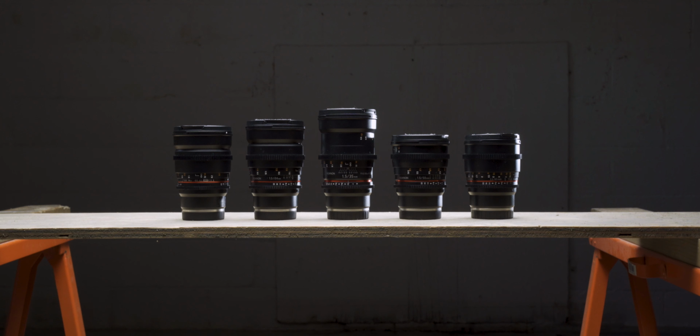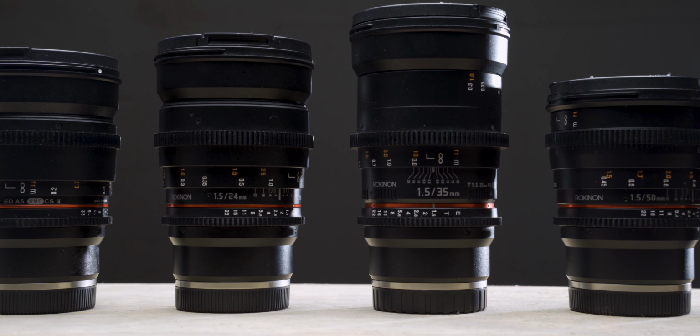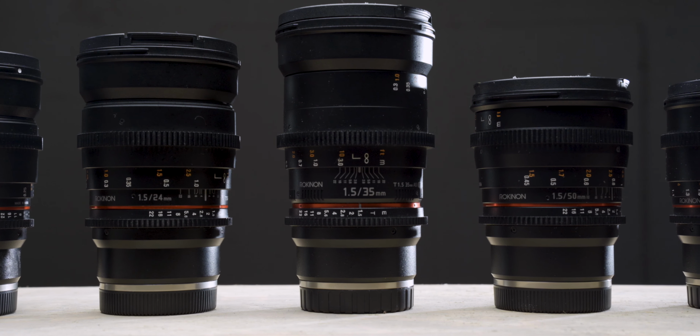Next up is my kit of Rokinon Cine DS lenses. Now, I've been very impressed with these lenses overall, especially for the price. Now, optically, these lenses aren't perfect, but for video, we don't need them to be or even want them to be. I like the flares out of them, and the usability is great. Having the T-stops on the side, they're all fast.